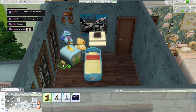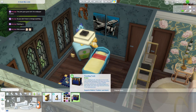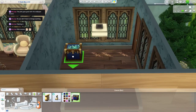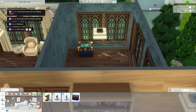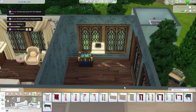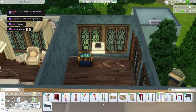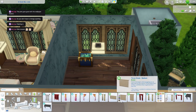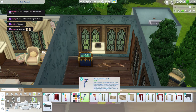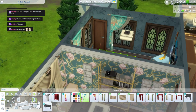So, add a little toy down here. What else we got? Traveling trunk toy box. That kind of has a bit of the turquoise on it, so maybe we'll do that. Under the window. Oh, we need some curtains. What have we got in the way of curtains? Kids room. Yeah. I love a good kids room. They're fun to make because you can get quite bright and creative, which I think is a lot of fun. I'm thinking maybe these, because we've gone with the side curtains in all the other rooms, so it makes sense to do these little side curtains again.